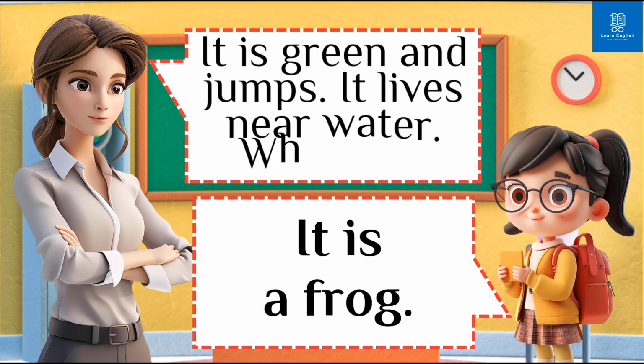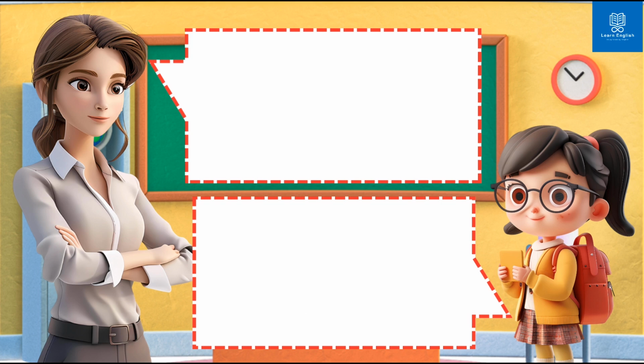It is green and jumps. It lives near water. What is it? It is a frog.